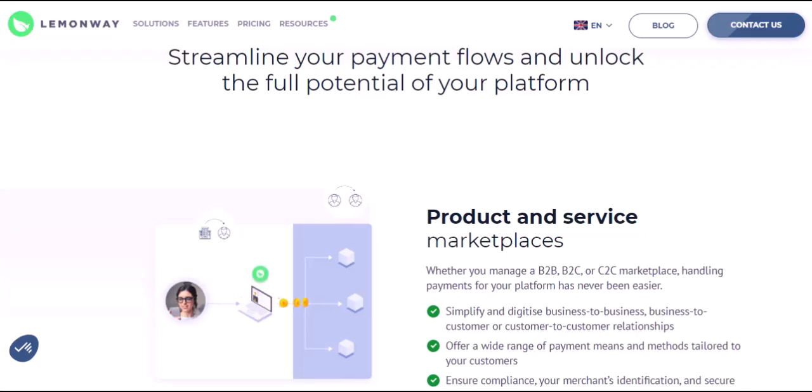Call to action. If you're looking for a reliable payment facilitation partner, consider exploring what Lemonway has to offer.